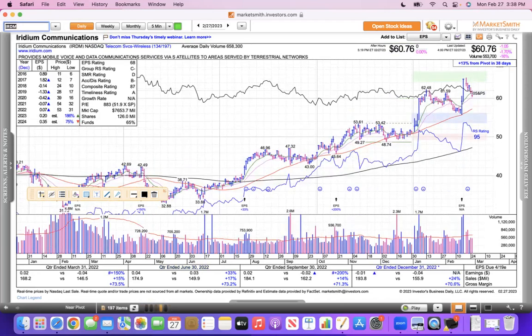IRDM, I wanted to show Iridium because this one, you can see the breakout here, and the first time it pulled back to the 50 was a gift. This thing was a rocket. Now it's pulled back here in the last 4 or 5 sessions. Looks like it's going to trade back to its 21. We'll see what happens there.